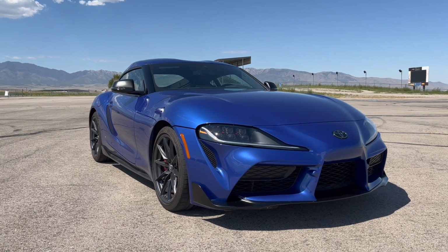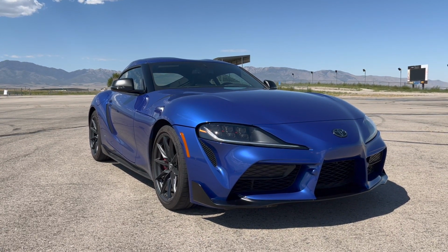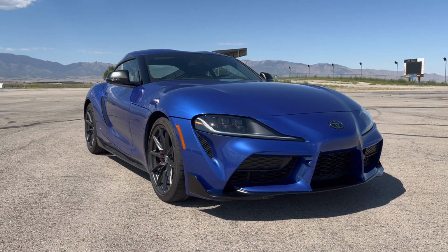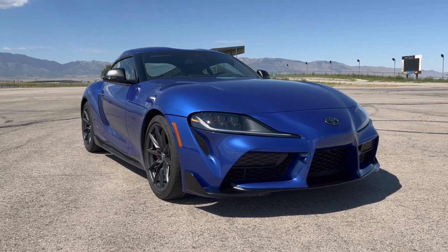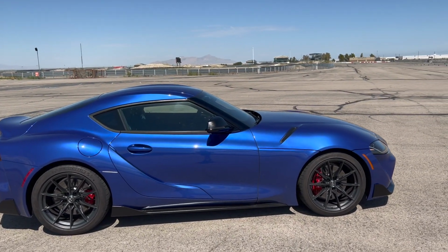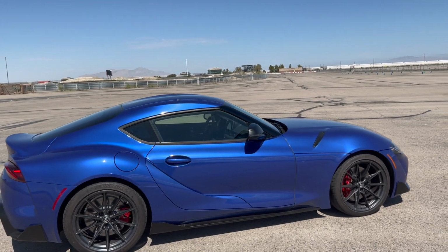Are you thankful that Toyota finally brought a manual transmission to the Toyota Supra? And also let me know what you guys think about the Supra now that it's been out for a little while. This color, Stratosphere Blue, looks super good. 19-inch, kind of like a smoked gray look for the wheels.